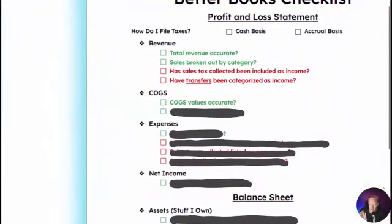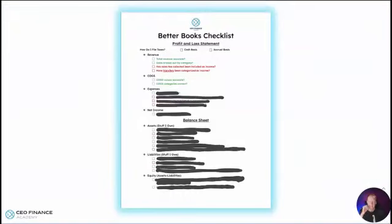Next, cost of goods. Is my cost of goods value accurate? Does it look like they've captured things? So if you have a materials or direct labor cost, does it look right? The second one there is, are my COGS categories correct? Now, I don't think on this example, I chose too simple of one. They don't have cost of goods. But for a business that does, I want to be sure that they're capturing my cost of goods and I've got the categories split out correctly.